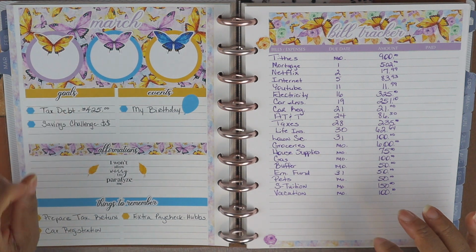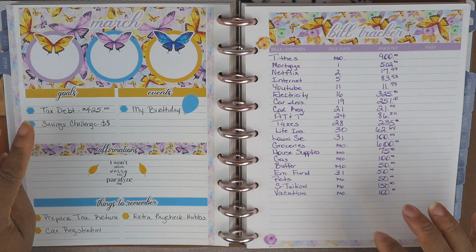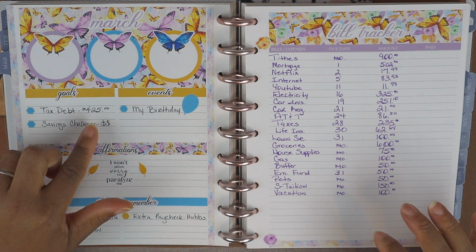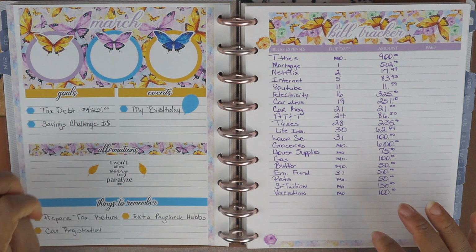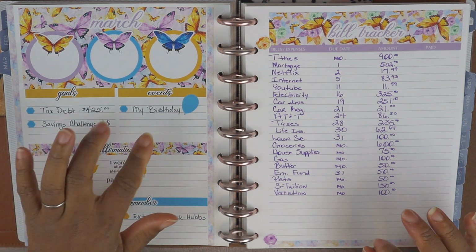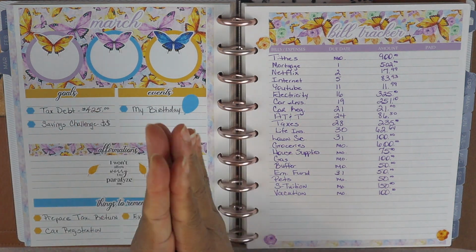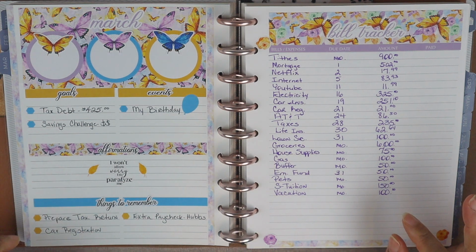Now for our goals, same goals as we had for February. Tax debt, we want to put an additional $425 from our household account on the debt, and then some extra on the savings challenge. We need to make sure we show it some love. And of course, events, it is my birthday month, guys, so that is awesome. I have my affirmation down here: I won't allow worry to paralyze me.